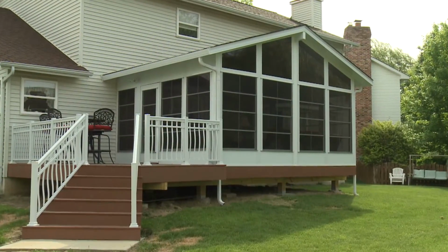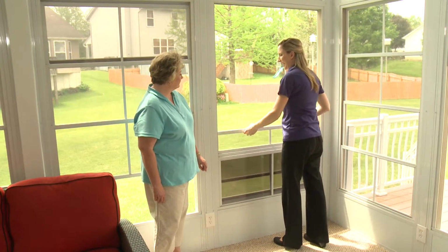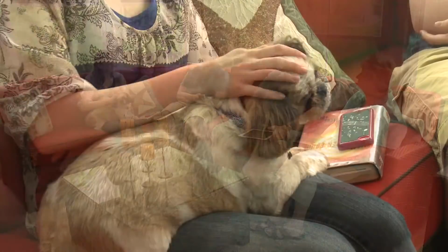Well, this is a Sunspace 3-season room with the WeatherMaster windows, which offers the ultimate in flexibility. So if it's beautiful outside like it is today, you can open up the window, enjoy the fresh breeze and the air. But if it's raining or snowy or a really windy day, we can simply close up the window and enjoy the room about 9 months or more out of the year. Well, this space is so beautiful.